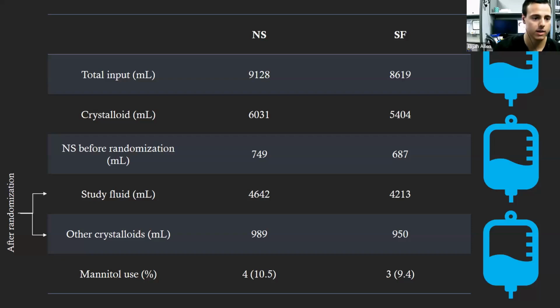And then after randomization, you can see once again, the study fluids administered were pretty similar between groups, as well as the use of hyperosmolar therapy with mannitol, with it being about 10% in each group. Additionally, looking at the urinary output and the fluid balance between groups, these were also pretty similar and were not statistically significant between each group.